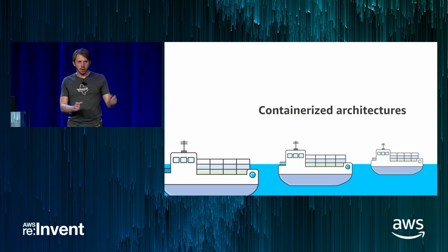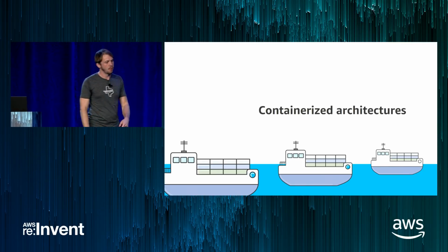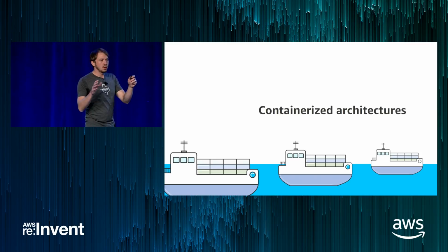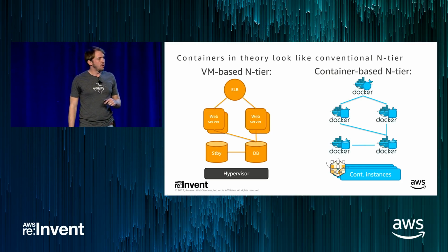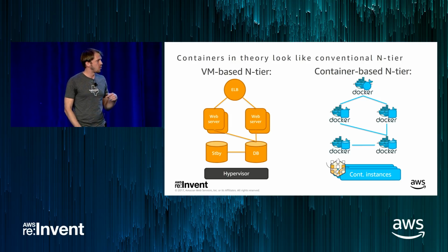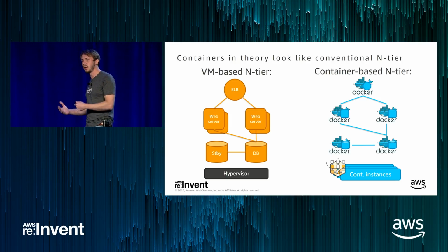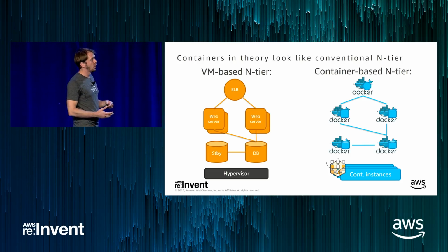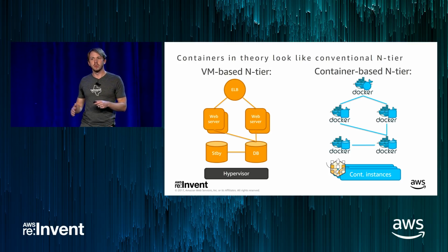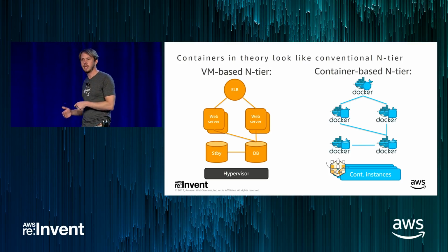So that's in-tier architectures, so we'll kind of place those here. We're going to move on now to containerized architectures next. And this is, I think, sometimes lost on people. They think about Docker and they lose sight of the fact that really, in theory, your in-tier VM-based architecture looks very, very similar to a container-based in-tier architecture.